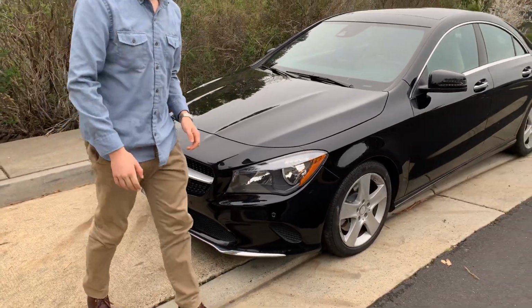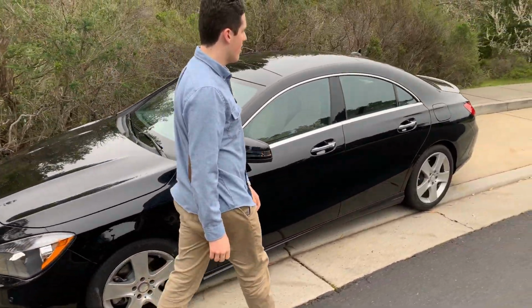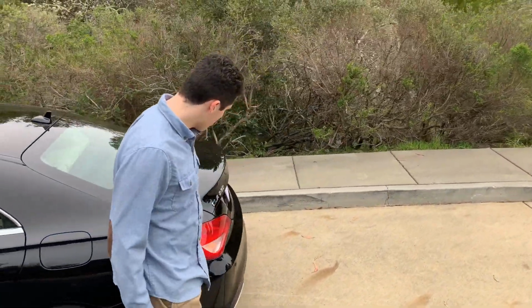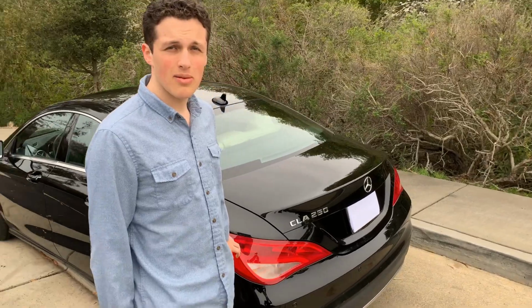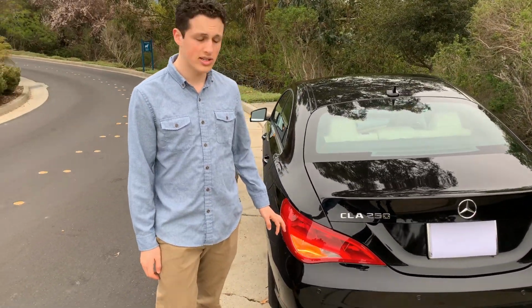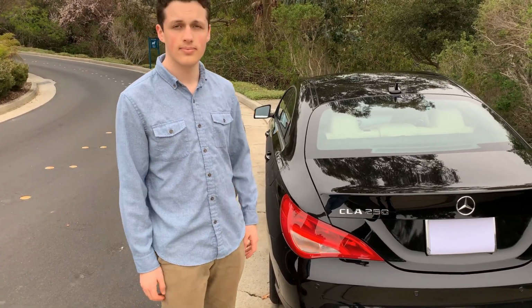Let's come around the back and look at the tail lights. We have a similar situation back here. We have standard bulbs in here, but I think they actually do a much better job in the back, making this look like a modern tail light, even though it's standard bulbs in here.